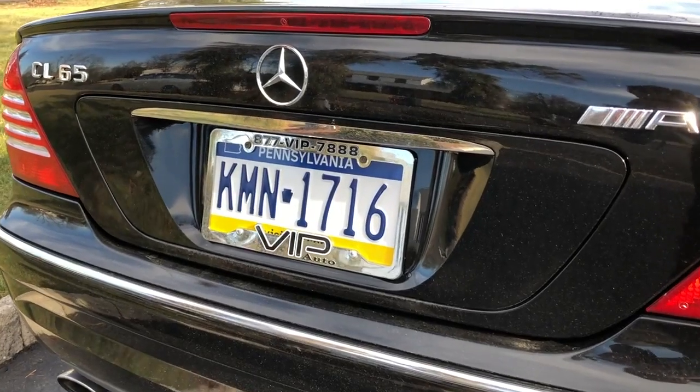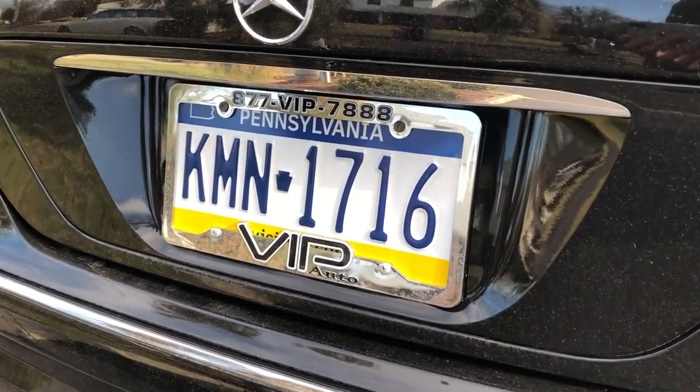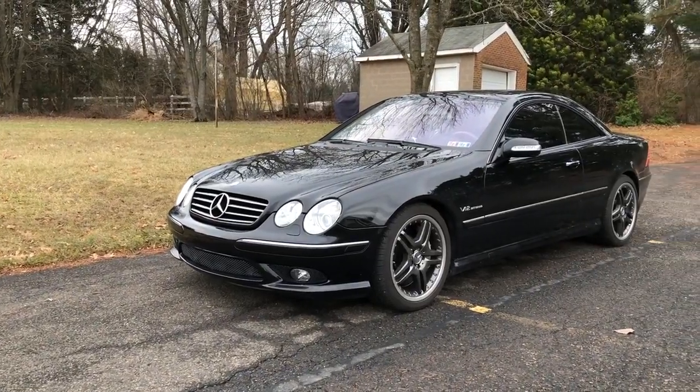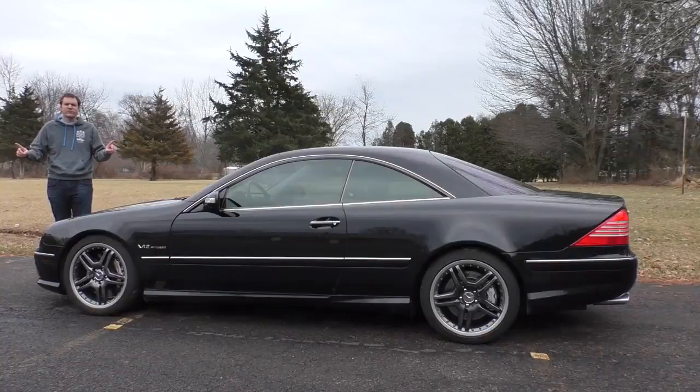I borrowed this CL65 from VIP Auto here in Pennsylvania, a car concierge service for purchasing and leasing new cars without visiting a dealership. The CL65 has just 69,000 miles, and today I'm going to take you on a tour of it. But first, a little history.